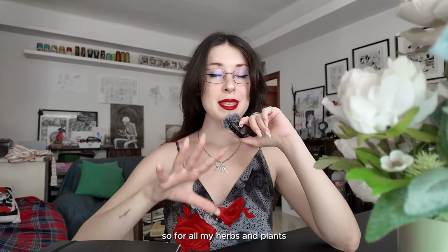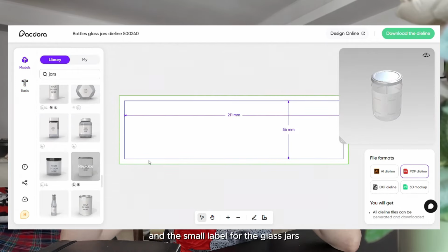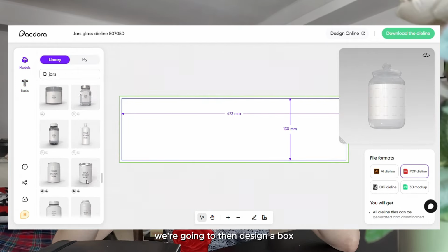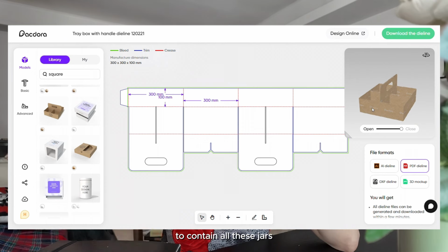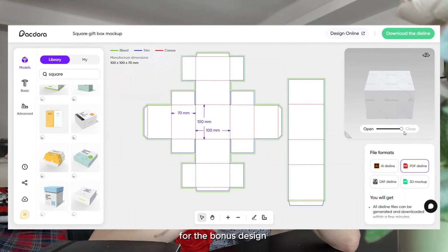So for all my herbs and plants, we are going to design both a whole bag and this small label for the glass jars. We're going to then design a box to contain all these jars, and lastly we're going to work on an extra box for the bonus design.